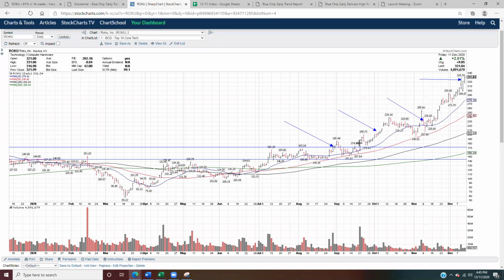Then it started to trend back higher. So I scaled some back here. And what I want to do is, once my positions start to hit plus 20% for the most part, I'll look to scale a piece of the position back and raise the stop.